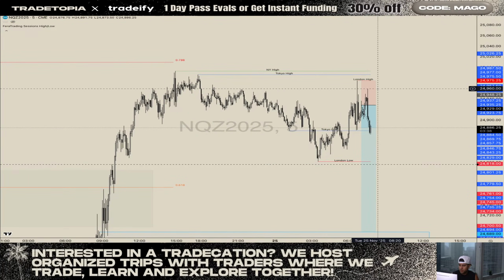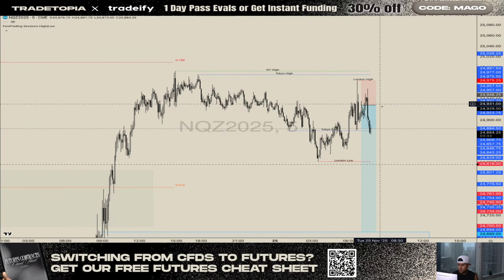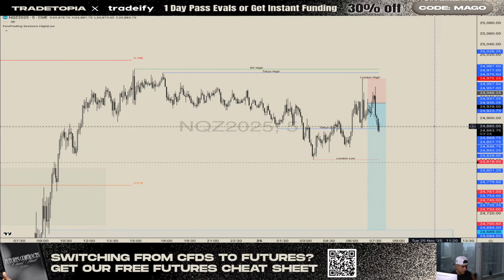So if you want to have, I guess maybe the best case to just stay in the game, keep your stops up here. If you sniped it, obviously make your choice. You want to have a system around this, so make sure that that's nice and set in stone.